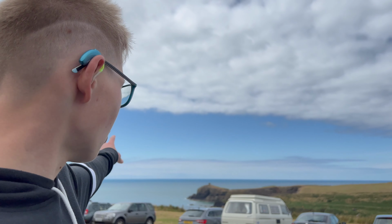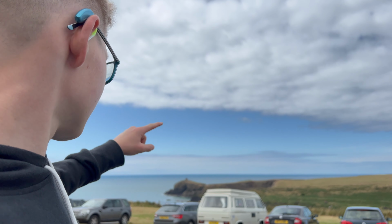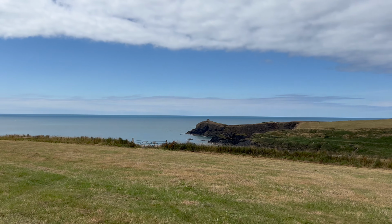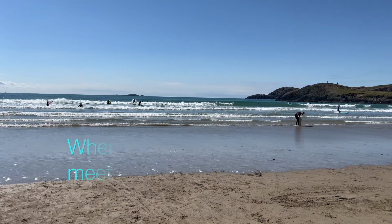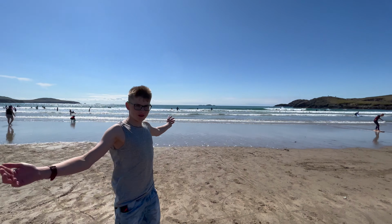Right, so this is actually all of the Irish Sea, but the reason it's different colours is because it's a bit more shallow, and that bit more far out is much more deep, where the Irish Sea and the Celtic Sea meet. The Celtic Sea is further away. So we're at the Celtic Sea here. Wonderful, isn't it?